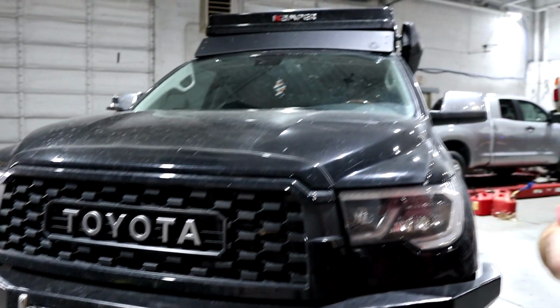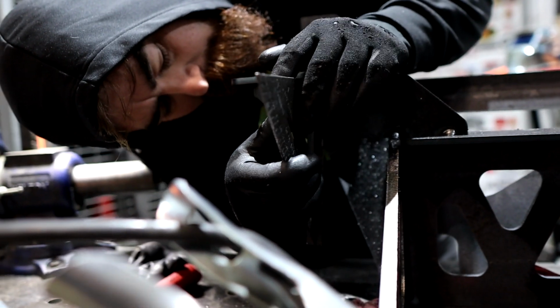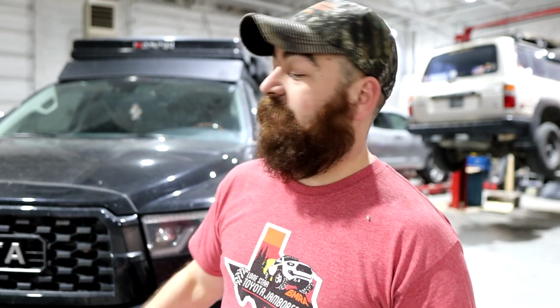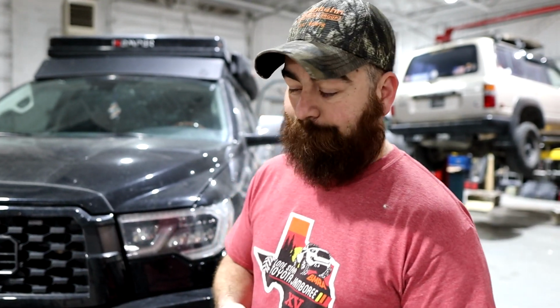And this is available right now? Yeah, we're actually manufacturing one right now on that fabrication table. So, fantastic. You can order them. You can go to the website, tandemoffroad.com, and you can order this bare metal or powder coated black.